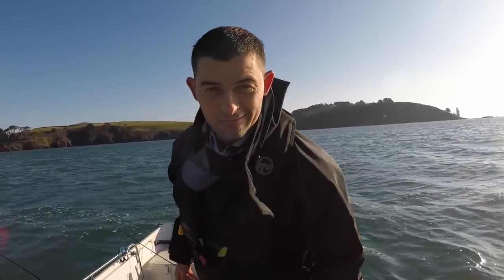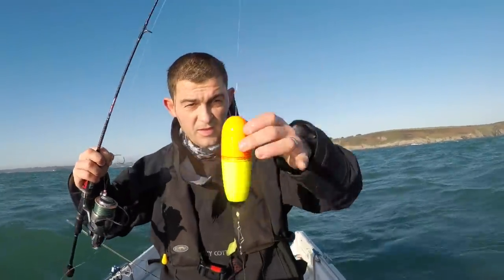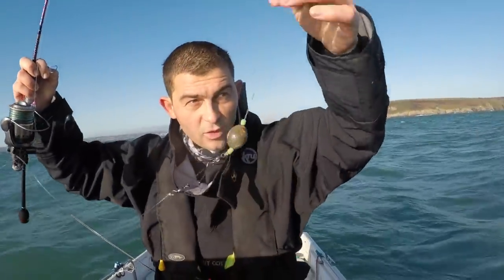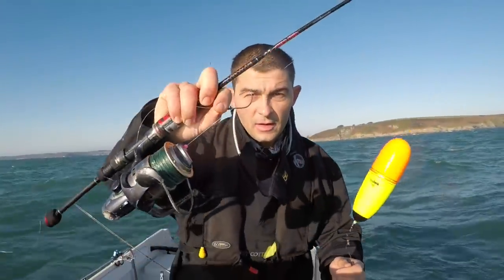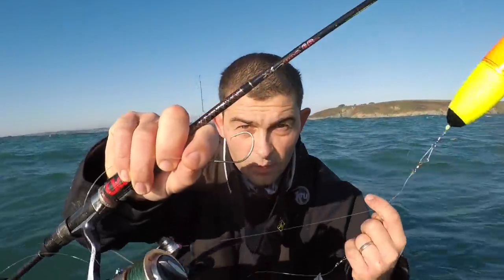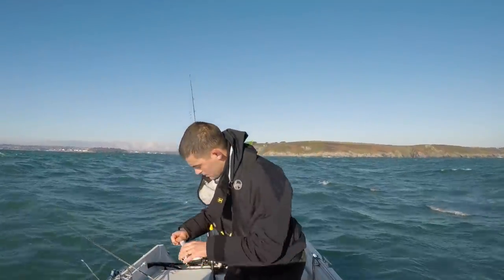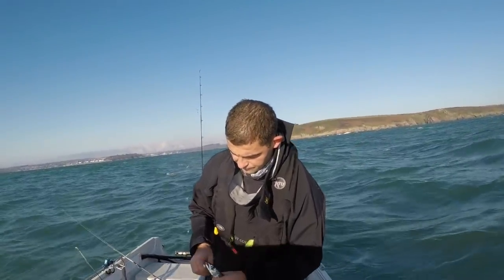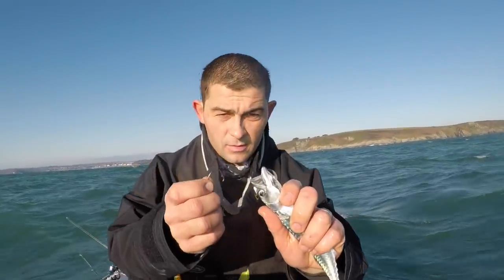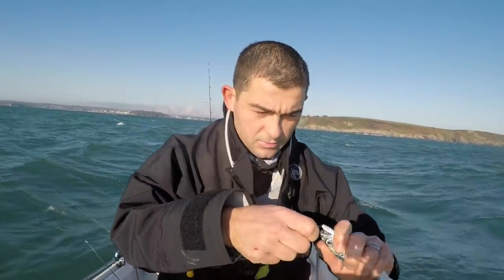Yeah, that's brilliant. This is all James's setup is: a big sliding float with a locked in lead, about 4.5 feet of fluoro and a 6/0 Mutsu circle. Let's just take one of the little joey mackerel and you just put the circle hook up through its top jaw.